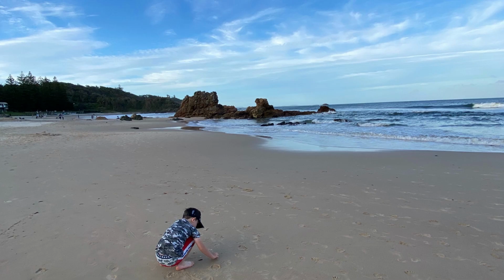And of course, there's the beach. The beach is really beautiful, and in summer, it's fantastic to go swimming there.